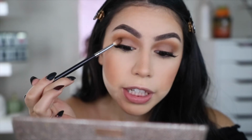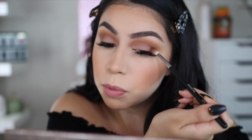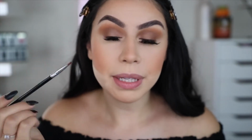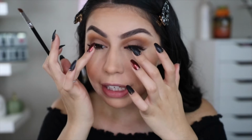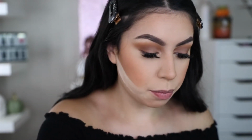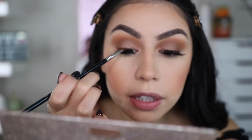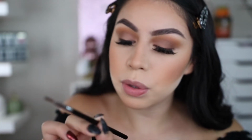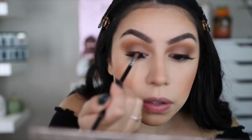And then I'll go back in a little bit more with some of the Churro shade, just to bring back some warmth. Okay, so now I'm going to line my lash line because, again, my lashes are kind of sparse right now, so I want it to look extra smoky. So I'm just gonna take a dark brown and black shade to line the lash line. And I'm using a Sigma small angle brush, which is the E65.